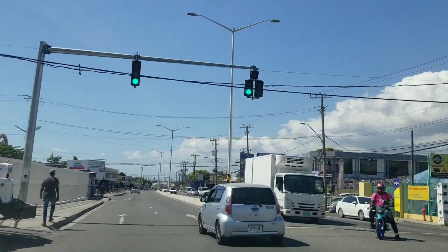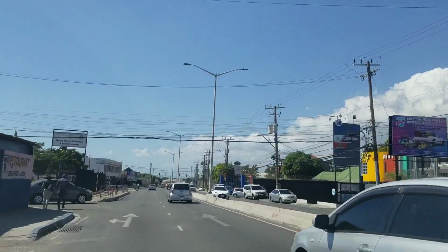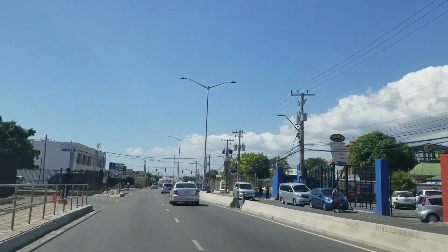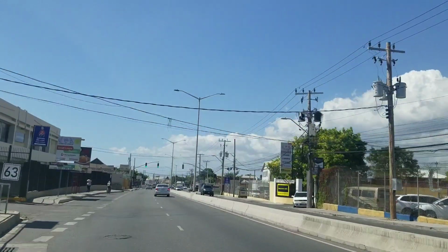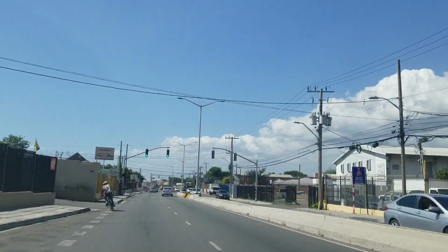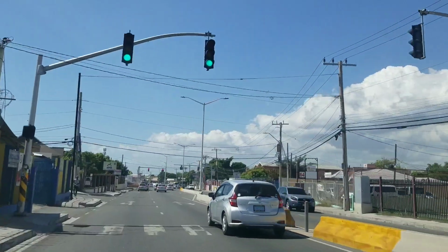And in addition to the cars going to and from Halfway Tree, as you can see, Hagley Park Road is a very busy road, a lot of business places on it. That's Bert's on the right. I think it's a ministry that operates a building on the left, but it used to be a chemical company. Both sides of the road, very busy place, a lot of business places.